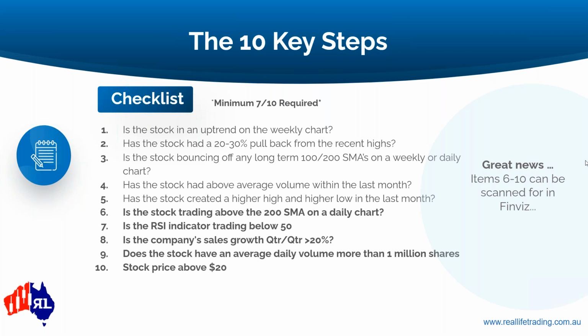Now, #4, has the stock had an above average volume within the last month, right? I'll show you this on the chart a little bit later on. Has the stock created a higher high and higher low in the last month?